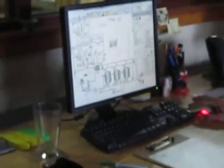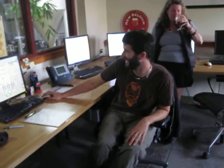So this is it. This is the control room for the Nerd Center in Belgium. The Nerd Center. We have lots. Well, we're beer nerds. We understand nerd. You know what nerd is spelled backwards, right?